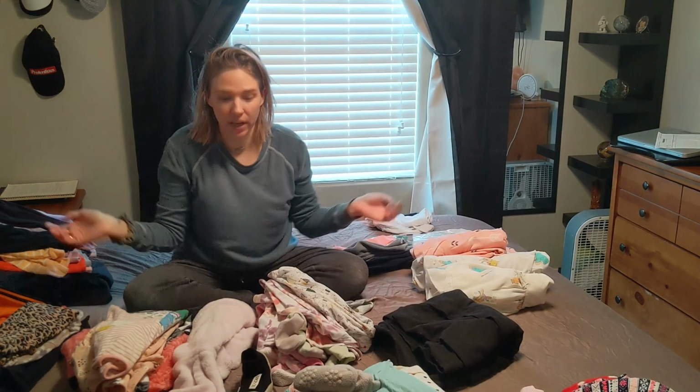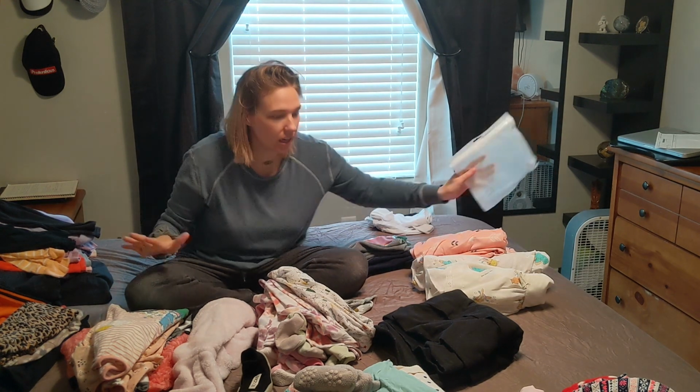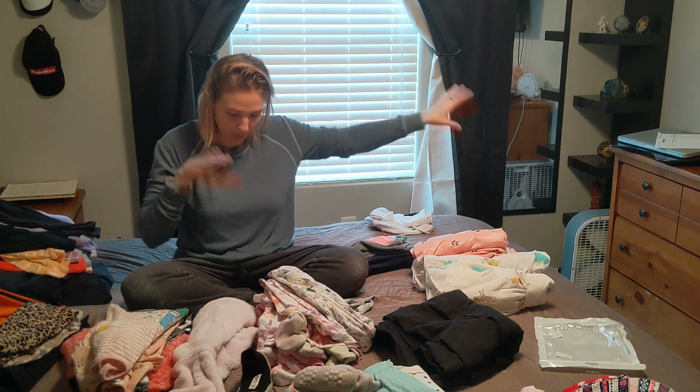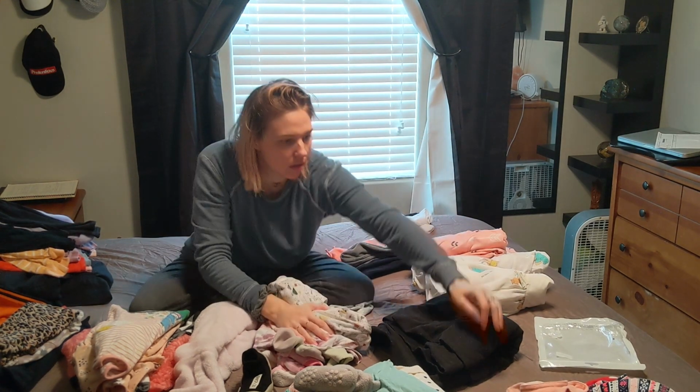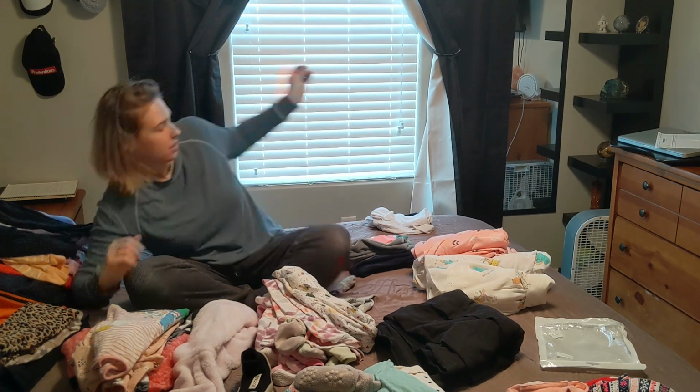Okay, so I think we have everything sectioned out. Now I just need to put everything we're keeping back in its designated areas. So let's do that.